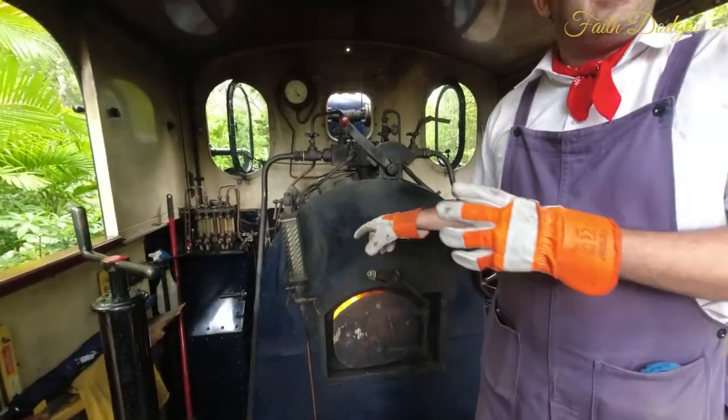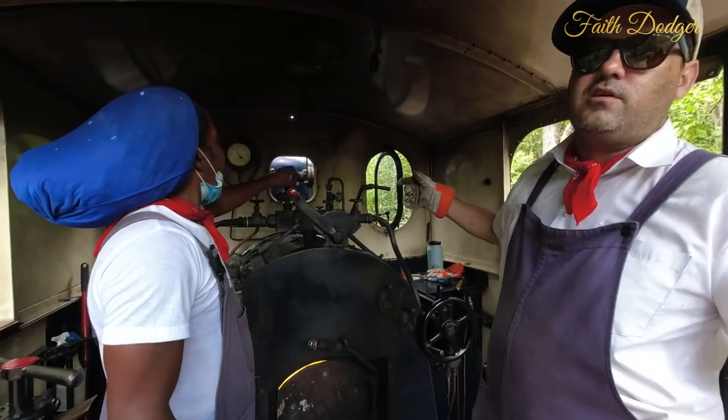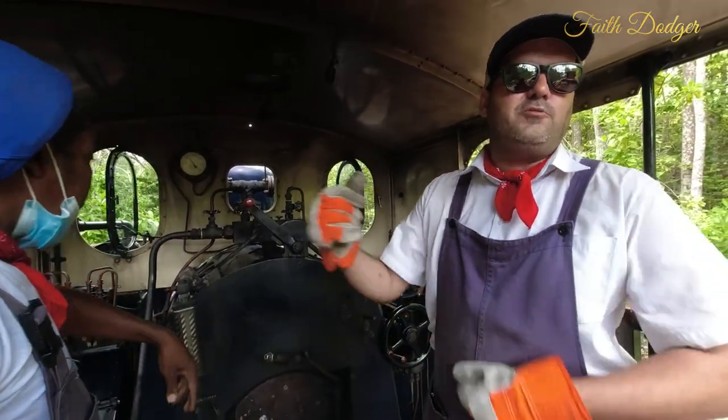It transfers the heat, the chemical energy of the fire. It's the heat energy when we burn it, and then that transfers into steam pressure, and then the cylinders transfer that into mechanical energy, which makes us go forward.